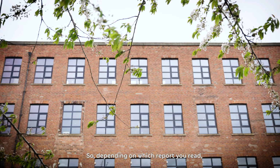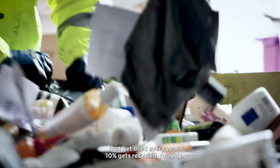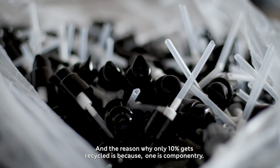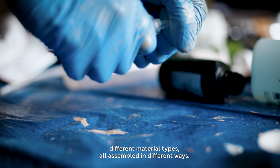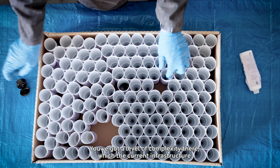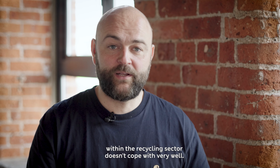So depending on which report you read, there's 120 billion units of cosmetic packaging that gets used every year. 10% gets recycled, roughly. And the reason why only 10% gets recycled is because, one, it's componentry. Within a pump or a spray, you've got four or five different material types all assembled in different ways. You've got a level of complexity there which the current infrastructure within the recycling sector doesn't cope with very well.